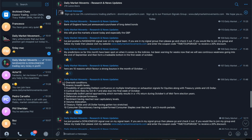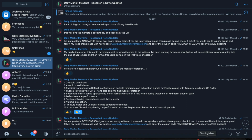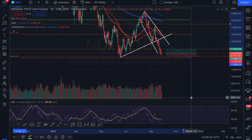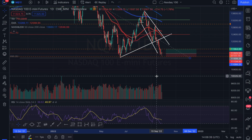Here we go. Here are the 10 reasons, 10 fundamental reasons as to why we are super bullish, and we're looking for a nice significant rally going into the end of 2022. So as I mentioned, go and scan this QR code to go and see those 10 reasons. Once you're part of that group chat, just simply scroll up. But yeah, as of next week, I really am anticipating a strong rally into the end of October.